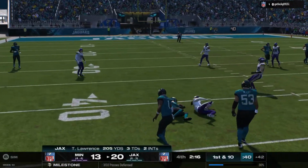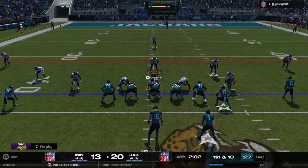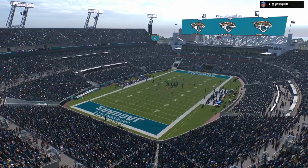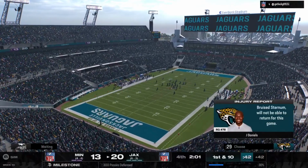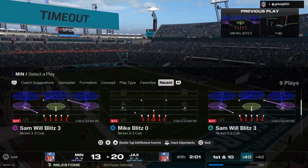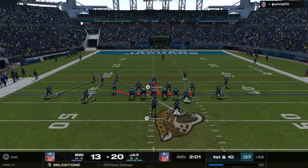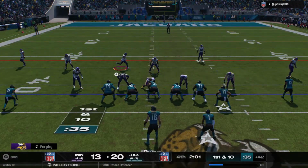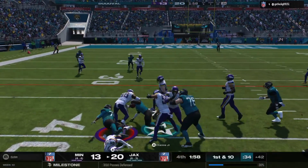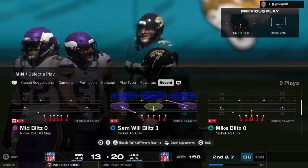That's complete. It's Parker Washington. And he'll be taken down as the clock ticks towards 2 minutes to play. So now a timeout for the Vikings. That is their first. First and 10 at the 42-yard line. First and 10. On the ground, here's Etienne. The hole closes quickly. He'll pick up about 3.